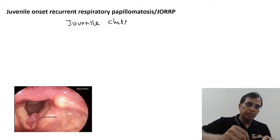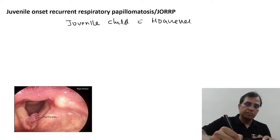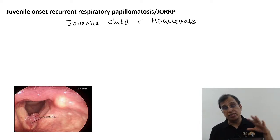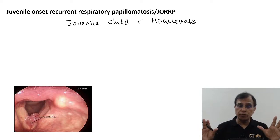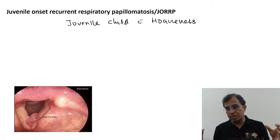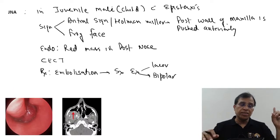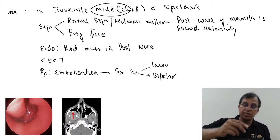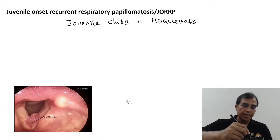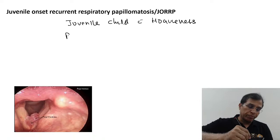Now this is a juvenile child with hoarseness. That was epistaxis. This is hoarseness. This is the difference. They are both juvenile age group. They both have a symptom of the throat. One has epistaxis, one has hoarseness. But this one is seen only in male child, always, whereas papilloma may be seen in females also. Right? And treatment is more important.